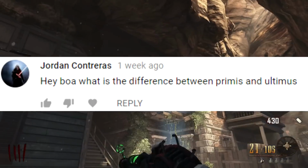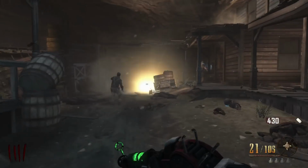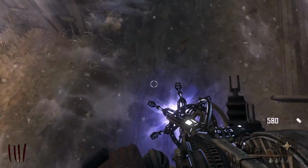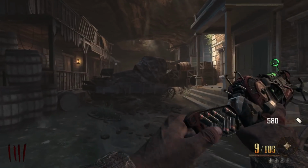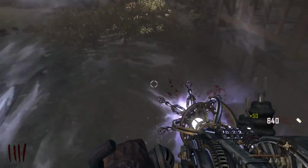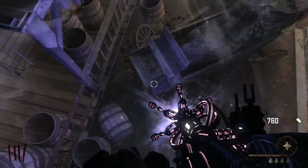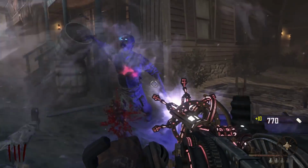Jordan says, what is the difference between Ultimus and Primus? I know someone else also said, what is the difference between the 1.0 and 2.0 characters, which is a similar question. So the 1.0 characters are the Ultimus characters, and the 2.0 characters are the Primus crew. Basically, the Ultimus characters are the original, older versions of Takeo, Nikolai and Dempsey that we played with in World at War and Black Ops 1. And then the Primus characters, or the 2.0, are the younger versions that we played with in BO2 and BO3. They're just different names for different versions of these characters that come from different dimensions. It's pretty difficult to explain, but basically the Primus characters are who we meet in Origins, and then the Ultimus crew are the ones that we started with all the way in World at War.